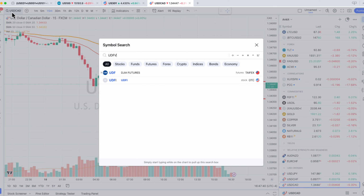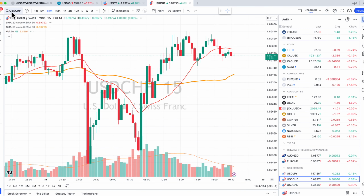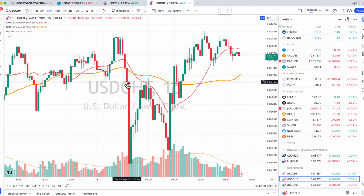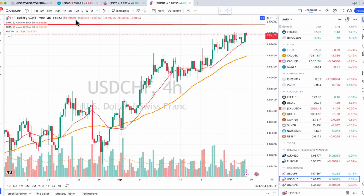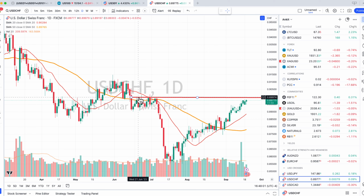Outside of that, let's take a look at the dollar Swiss franc. So dollar Swiss franc actually looking really good here as far as the setup goes on a longer term chart. Remember, I can't find a lot of good price action on a shorter term chart, but as you go out on a higher time frame, you start to see a little bit more clear price action. So daily chart, we are right at the resistance at about 89.97.